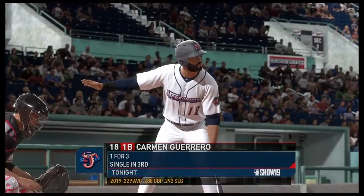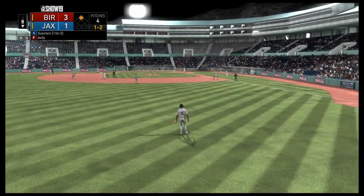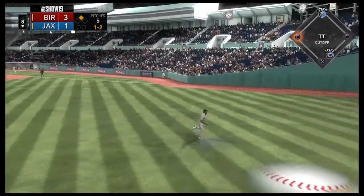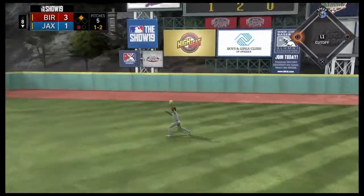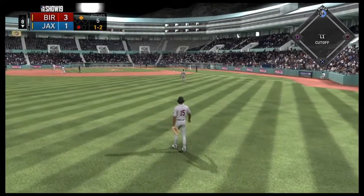Standing in as the potential tying run, Harmon Guerrero. But a single here could reduce the deficit to only one. Here's the 1-2. Pulls this one in the air out to left. Jamieson giving chase. He gets there to make the play for the first out of the inning.